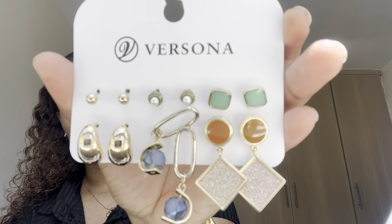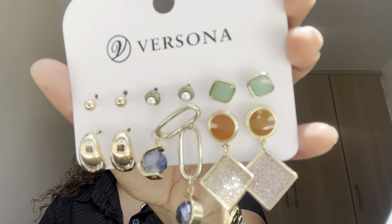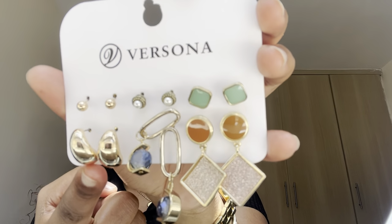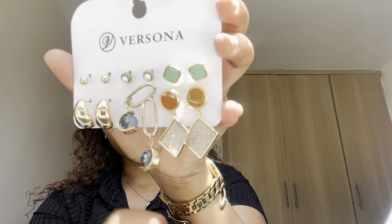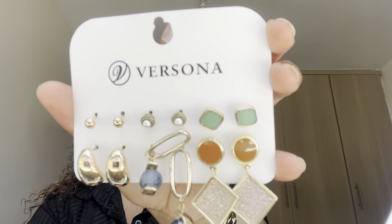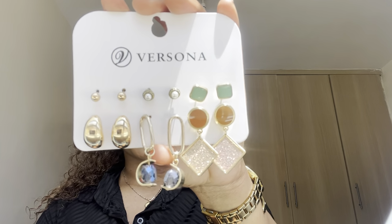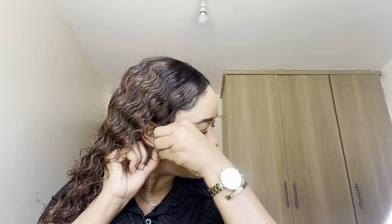They were going for 300 shillings. The good thing with buying a set of earrings is that you get to save some money. So if you were to buy this separately, maybe this one is 150, this is 250 bob, but these ones were going for 300 shillings. I only bought this set of earrings because of these earrings here. So I'm gonna try them for you so that you guys can see how they look. So this is how they look. Absolutely love them. They are so pretty.